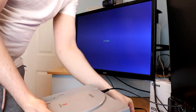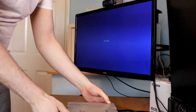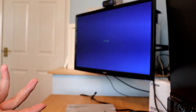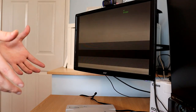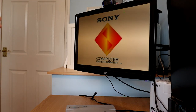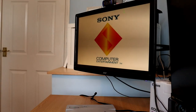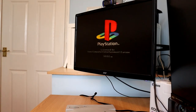I have put Theme Park World into this one, so if it does work, it'll be good to see it actually load into the game. Apologies about the mess, by the way. Okay, so this one turns on as well. Oh, it's a little bit janky, okay. I know you guys can probably see some black bars going up on your screen. Oh my god, there it is, bro.